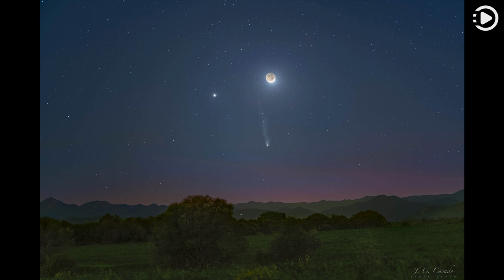Most unusual was Comet 12P/Pons-Brooks, below the moon and showing a stubby dust tail on the right but an impressive ion tail extending upwards. The featured image, a composite of several images taken consecutively at the same location and with the same camera, was taken near the village of Llers, in Spain's Girona province.